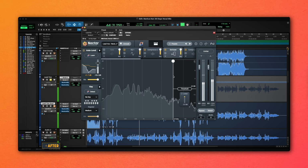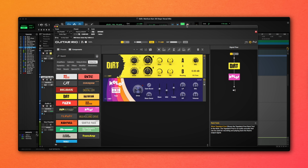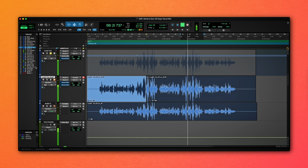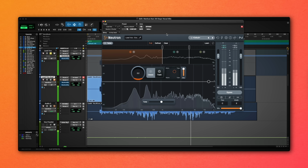The first thing I did is I wanted to saturate my vocals and give them a bit more grit and texture. You can use the saturator within Nectar 4, and you can even use it in parallel by dialing in the mix sliders. What I wanted to do though is combine a few different saturators for a more dimensional saturation effect. So here I'm using color and dirt in Guitar Rig 7, and I'm dialing in a little bit of saturation for both. And then I'm also using the saturator in Neutron 4 because I can use it for just a specific frequency range where I wanted to add that little bit more grit.